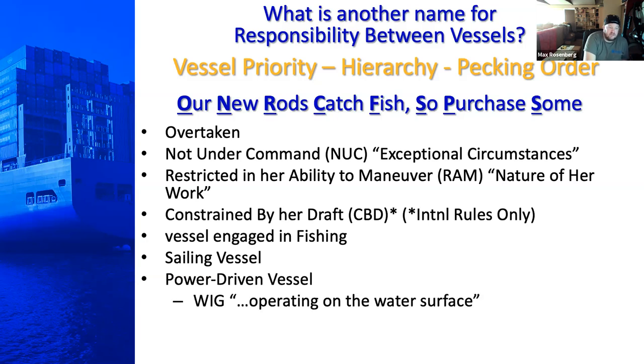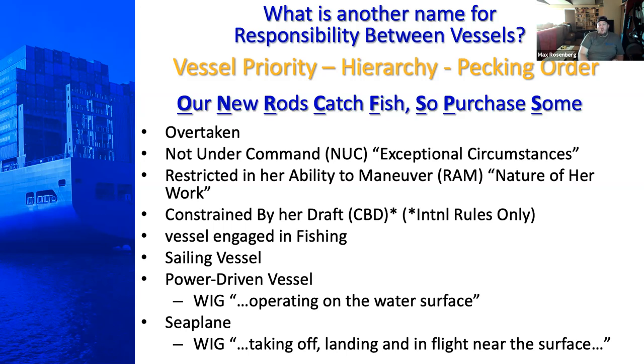One is going to be power-driven vessels. That's going to be your standard power-driven vessel, any type of vessel powered by machinery, including a wing in ground craft, which is a very, very uncommon nowadays type of craft, but that'll be a wing in ground craft if they're operating on the surface of the water. And then last, the only vessel that power vessels have priority over is seaplanes or wing in ground craft that are in flight. So they'd be in flight, not very far off the water, but off the water nonetheless. So seaplanes, if they're maneuvering on the water or landing or taking off, as well as wing in ground craft.